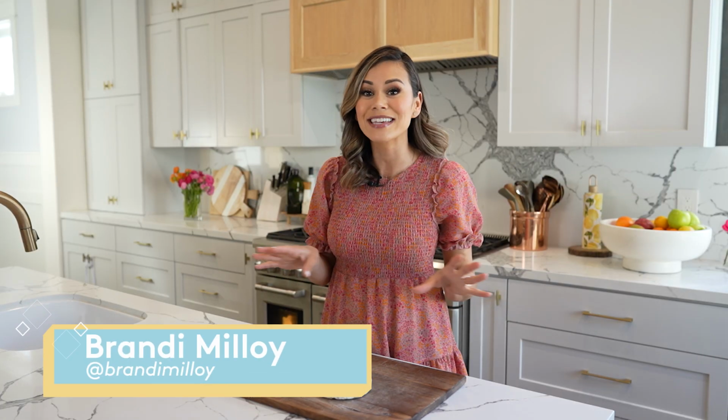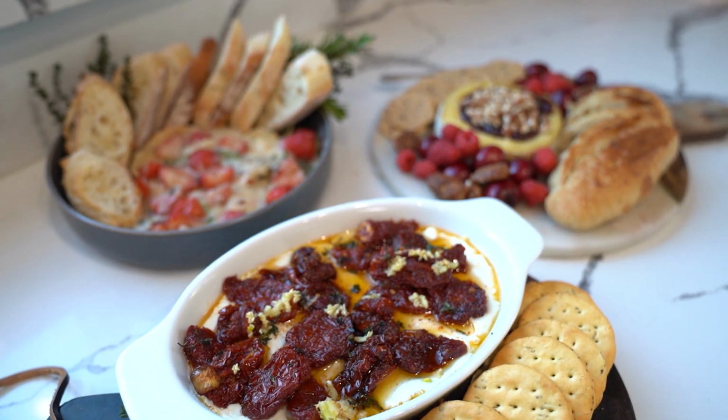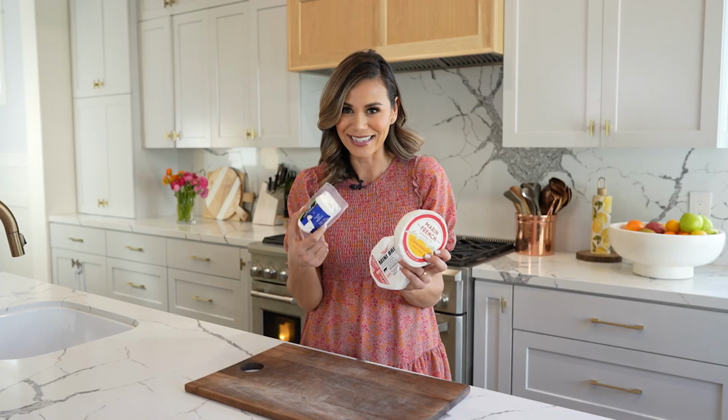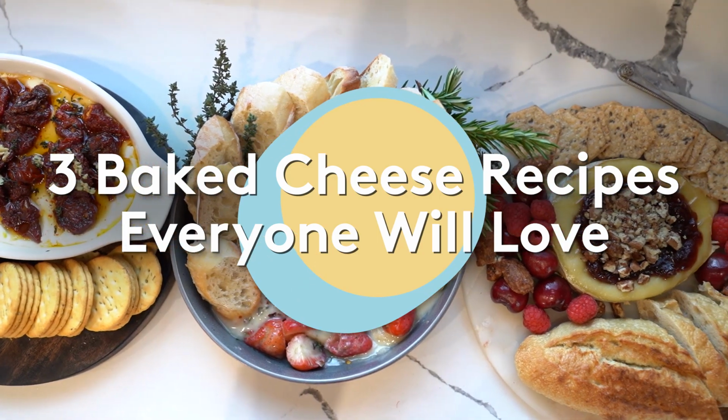Last year, we all loved making feta pasta. Well, this year, it's all about savory-sweet baked cheeses. Three soft cheeses that everyone loves are Camembert, Brie, and goat cheese. These cheeses are creamy and luscious, and they get better and better as they come to room temperature or as you heat them.